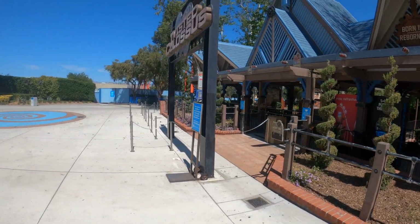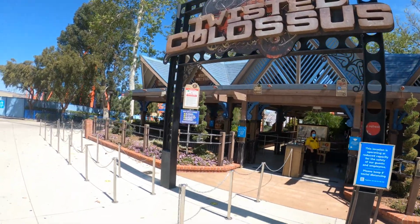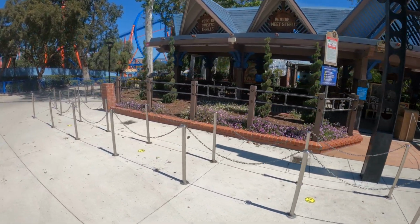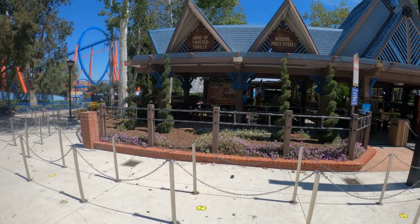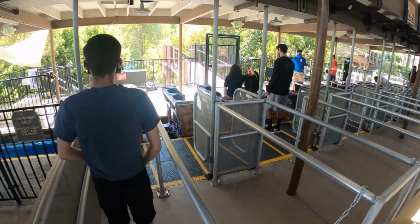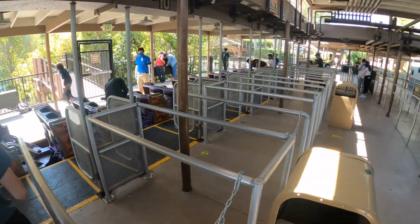Let's say that Twisted Colossus has an hour line when you make your way over there. Now, let's say that instead of getting in line, you walk to the complete opposite side of the park, checking the length of each line as you go, only to realize that everything has a line. If you had initially just gotten in line for Twisted Colossus, then you would probably already be halfway through the line in the same amount of time it took you to walk all around the park to every ride.